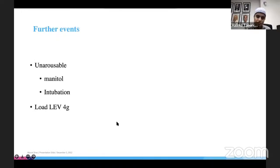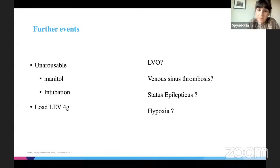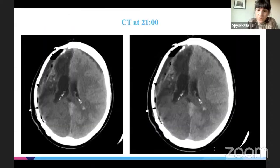Is it a new stroke, or edema? The next step would be to complete imaging and see the vessels. However, the patient became unarousable, so she was brought immediately back to the ICU, intubated, and given mannitol and hypertonic. We loaded her with Keppra, maybe she's seizing. Our hypotheses were a new LVO or venous sinus thrombosis. She was hypoxic, though she was never really hypoxic during the whole stay in the ICU. After being stabilized, we went for vessel imaging that was completely normal. So CTA was normal, CTV was normal, and then a new imaging after being intubated and stabilized.